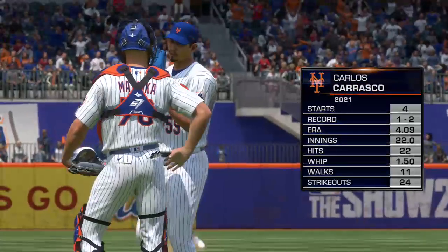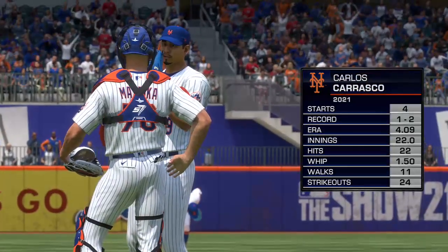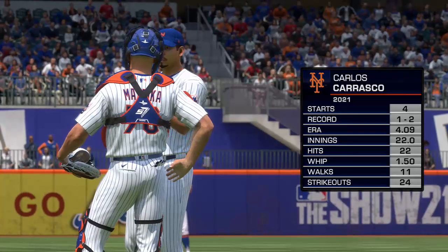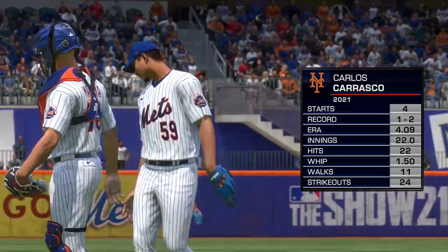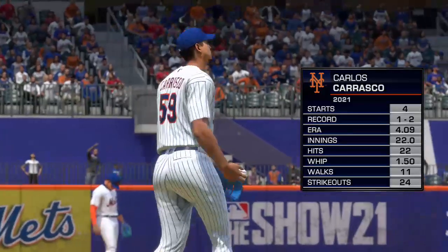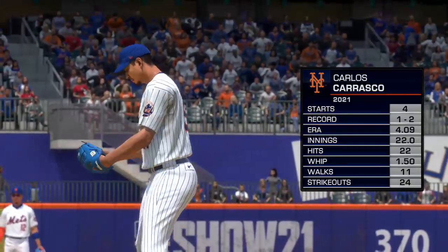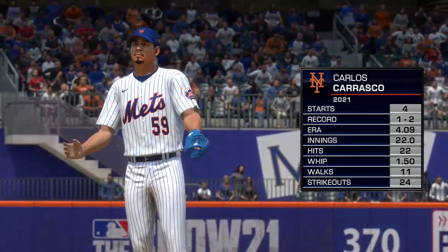Carlos Carrasco starts the game on the mound for the third and final game of the series. What's your take on him, Dan? Well, this guy's kind of unique. How about a 5-pitch repertoire that he has? That gives him a lot of options for both righties and lefties, and if he's on, he could be really tough to hit.